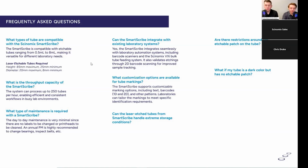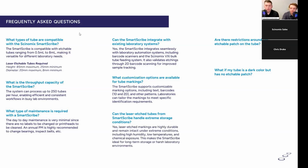So can the laser etch tubes from the Smart Scribe handle extreme storage conditions? Yes, and I think that's the largest advantage of utilizing this piece of equipment, being able to etch permanently onto the tubes, and then store them for days, weeks, months in those very extreme cold storage temperatures that a lot of our samples require. This is probably the best bet for you at this point.